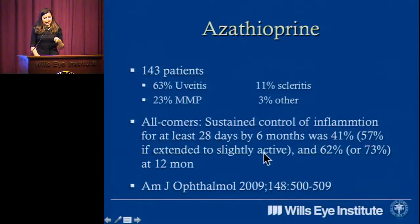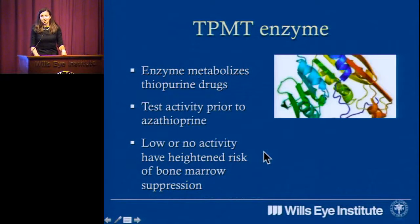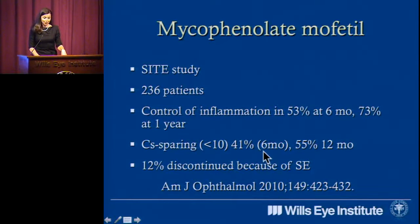Imuran is another good medication that we have, but none of these are great for scleritis: 22% of patients with control at 6 months, 35% at 12 months. And Imuran does cause bone marrow suppression, and so we can now test an enzyme before a patient gets placed on Imuran to see if they are going to be at high risk for bone marrow suppression, and that's something that we would hope that the doctors that we're sending these patients to, or if you're doing it yourself, are looking at.